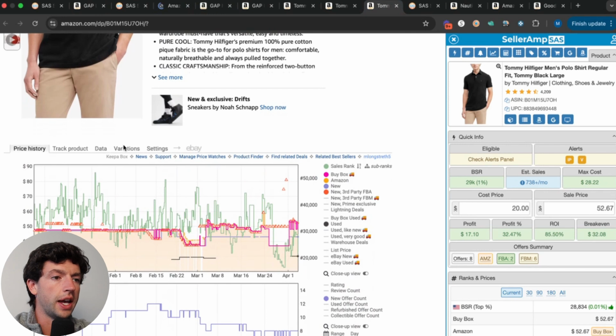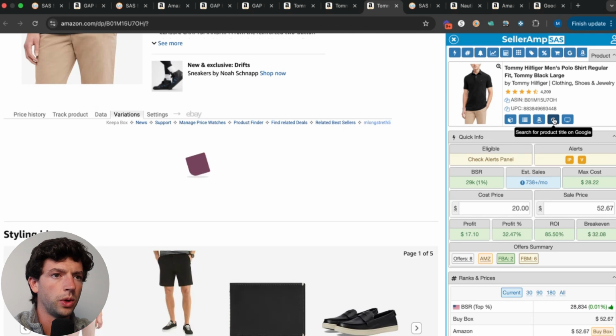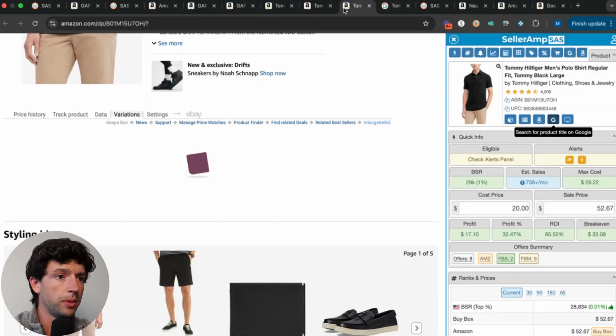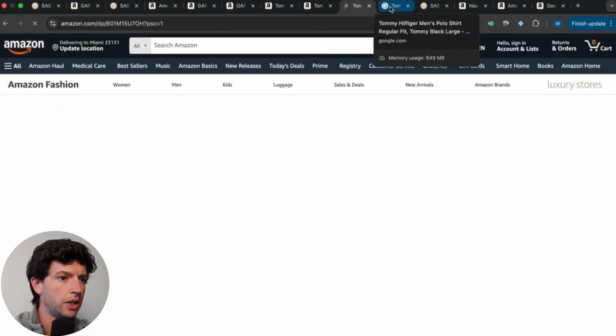We'll go down here, say, hey, what variations are people making money on here, right? So we go here, what variations are people making money on here, right? We'll give these a quick Google as well. So we can see, 20. Okay, these could totally work here at 20 bucks here. Let's see. So these don't really have any movement here. Let's see, 52 here as well.